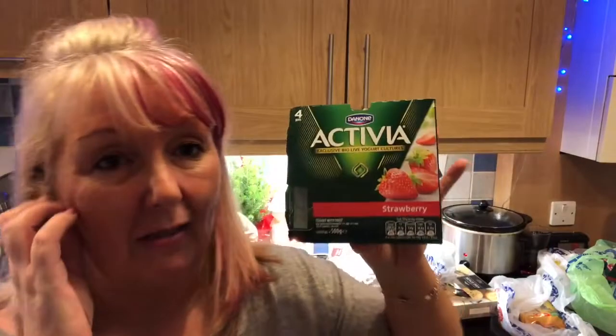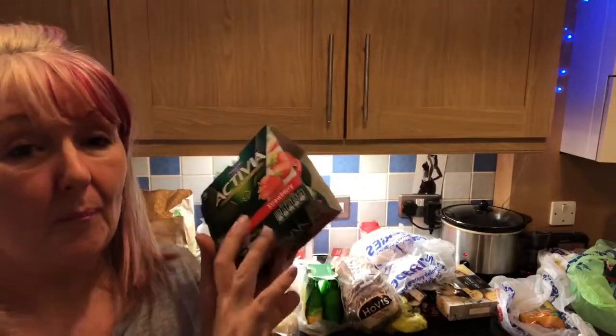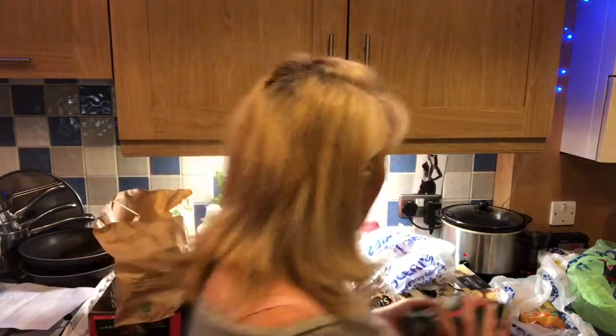Lovely. We all like these, Activia. They're really nice. They do have dairy in, which is no good if you're no good with dairy. Strawberry, they are live, so they do have live cultures in, which is great, but they are also very high in sugar, which is a bit of a shame.